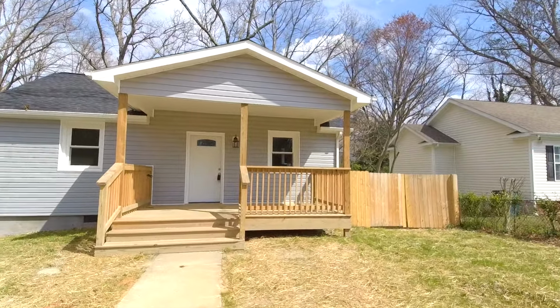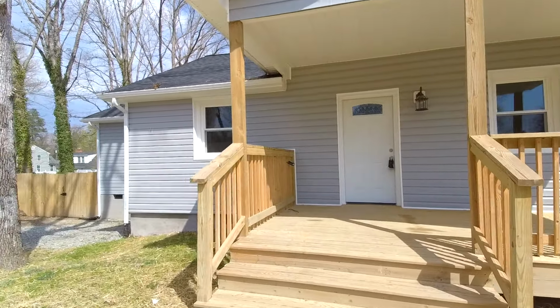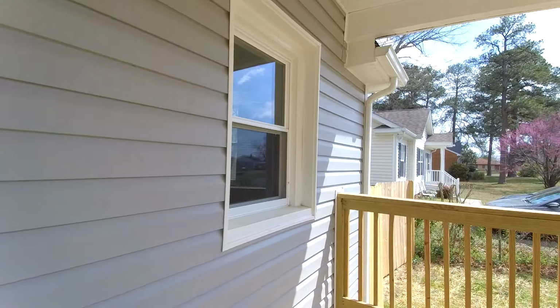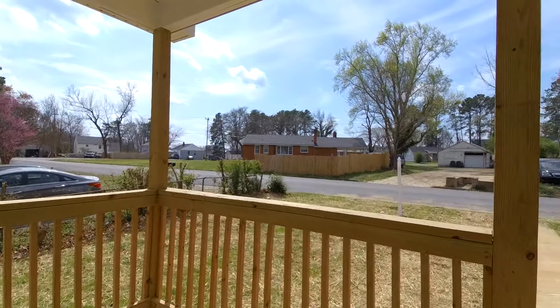A nice porch here, nice country porch. You could put several rocking chairs out here and enjoy a nice spring afternoon. A lot of you have a lot of extra time right now, so you could definitely make good use of this. Give you a shot here from this front porch.